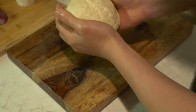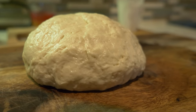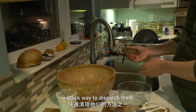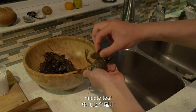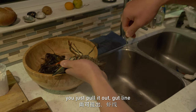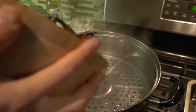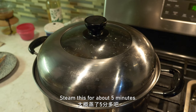Let it rest. A quick way to dispatch them: just hold them like this. This is the butt, the middle leaf. Hold on to it, twist, and just pull it out. Cut the line. Steam this for about 5 minutes.